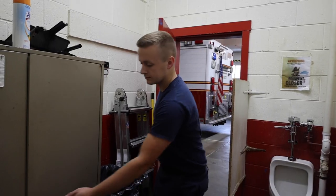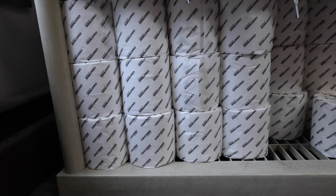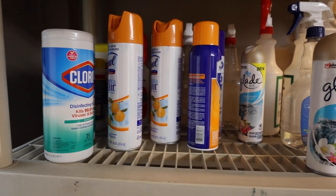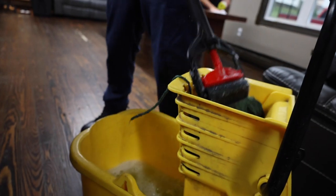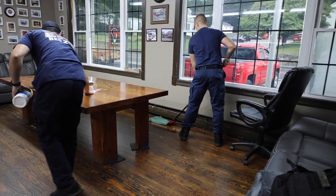Station chores take place daily. These include emptying the trash, cleaning dishes, sweeping the floors in the apparatus bay, mopping the floors, vacuuming the rugs, and cleaning the bathroom and toilets. Cleaning supplies can be found on the shelving in both bathrooms.